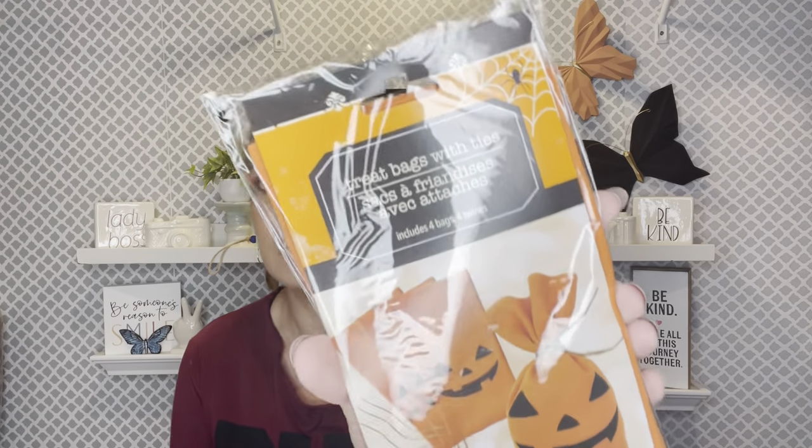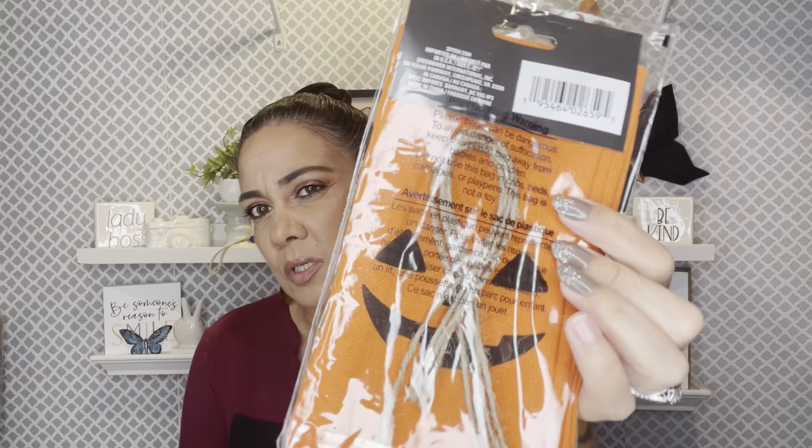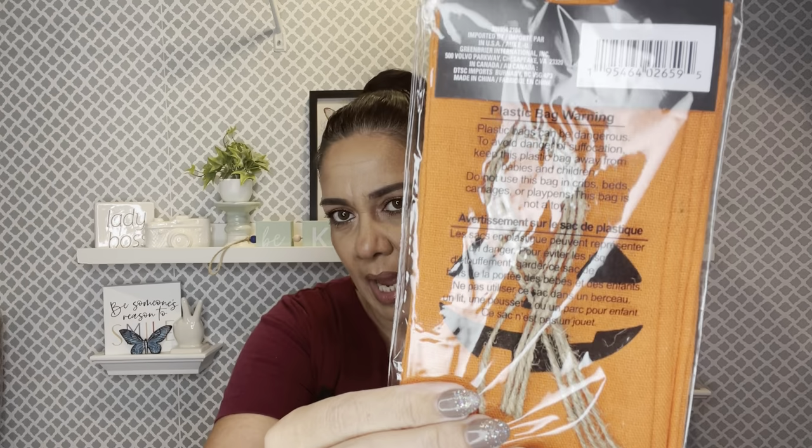I also grabbed these treat bags. You only get four pieces, but I like to send happy mail, so I just thought they were cute. If I'm doing happy mail with maybe lipstick, lip gloss, or eyeshadow, I can just put them in one of these little bags.